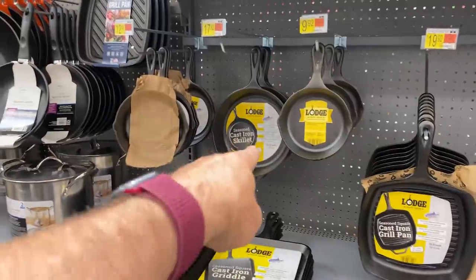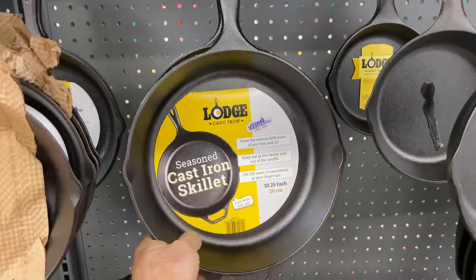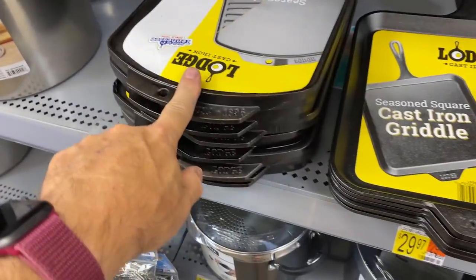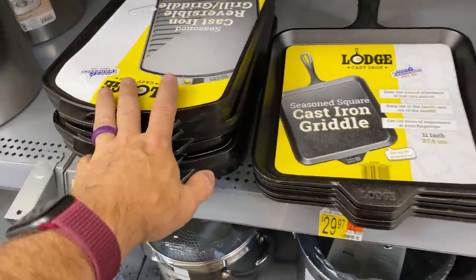Okay, coming over here to the kitchen section. If you're going cast iron, get the Lodge over the Ozark Trail. It's just better quality and it's seasoned out of the gate, and you'll be happier with life. These are great to have. You can actually throw them on that little campfire thing. You can throw them over a two burner stove and have a type of griddle.